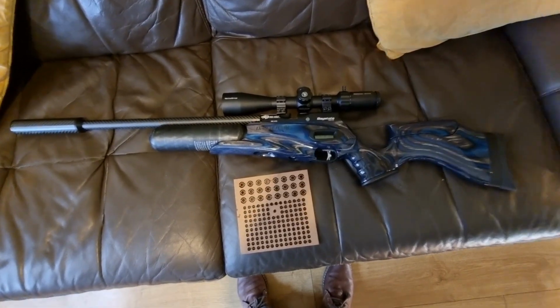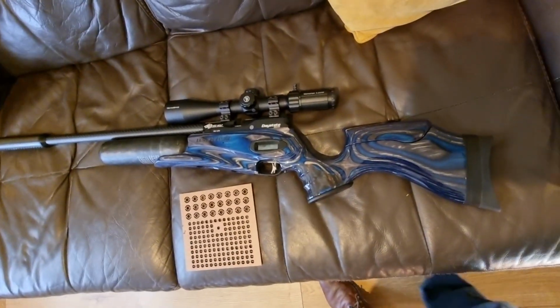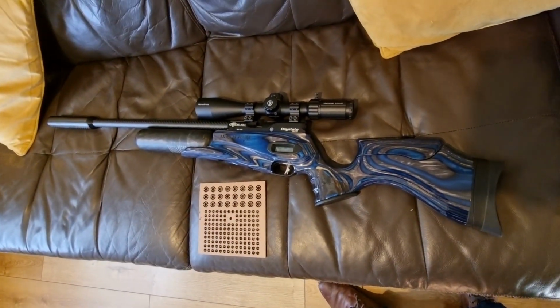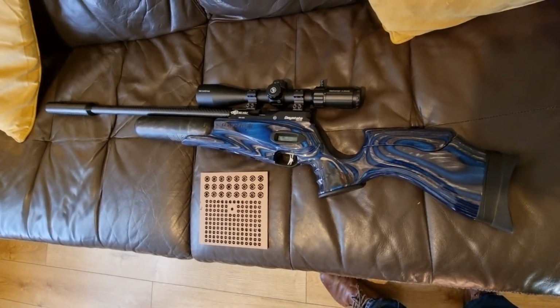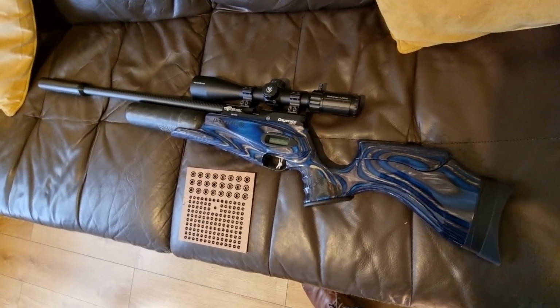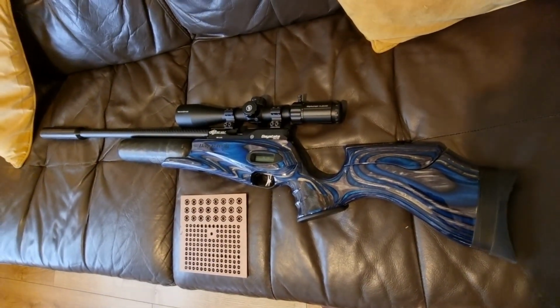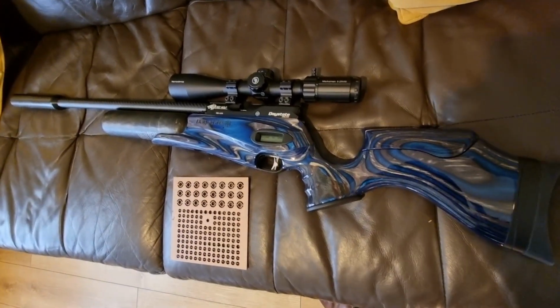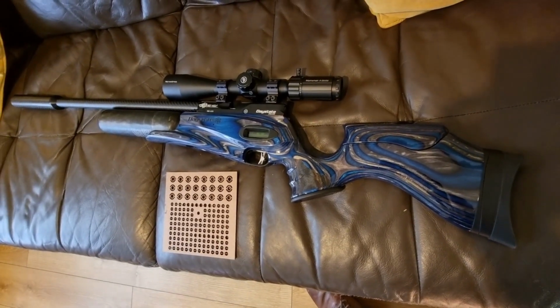Crazy accurate. And I have to say, probably the most beautiful rifle I think I've ever seen. It really is an absolute work of art. Daystate to be absolutely commended for this thing. It's pinpoint accurate and absolutely beautiful. Every angle you look at it, it's gorgeous. It works faultlessly. It's super accurate. It's just everything you could want of an air rifle, really.